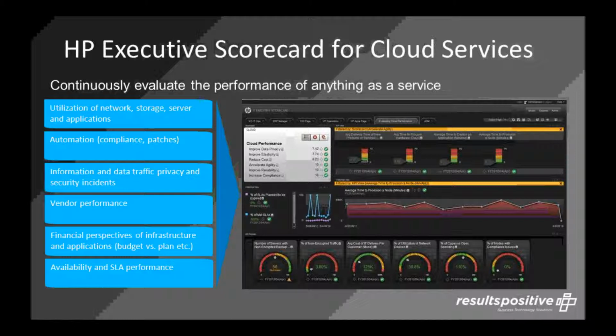So we can click in, we can see a breakdown, you can see trending history, and then we can also do some collaboration of networks, storage, servers, and applications, automation of compliance and patches, vendor performance, as well as the financial perspective, of both plan or budget versus plan, and then also looking at the availability and service level performance. All important information, all looking on one screen, and then being able to roll it out.